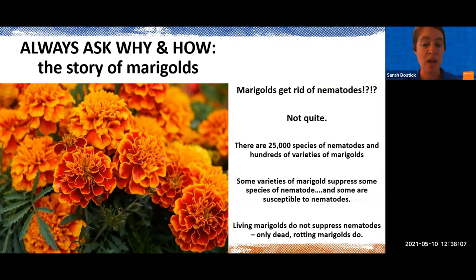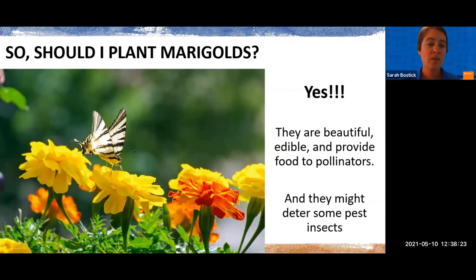So that to me is such a good way to frame out the story of why you should always ask why and how and want more information before you just follow some information on a chart. So after all of that, should I plant marigolds? Yes, plant marigolds. And if you want to make sure that the type of marigolds you're growing are going to help suppress some of the nematodes that you struggle with in your own garden, once those marigolds die and you incorporate them into the soil, we're going to share some research with you in a follow-up email, so that you know which kinds of marigolds you want to be searching for, depending on what kind of nematodes are common in your area.